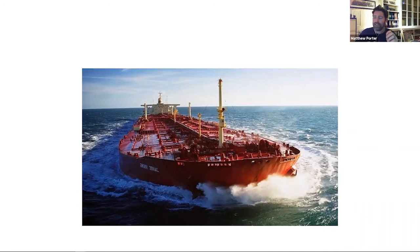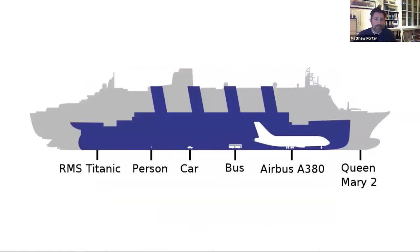I think it's very difficult for us to understand the scale of some of these things. I think those of us that live on the South Coast and have been to Weymouth and Bournemouth and seen some of the big Oasis class cruise liners get a sense of it. There we are, there's the Titanic in purple. There's the Queen Mary, famous liner, person, car, bus, Airbus A380. And if you've seen one of those at an airport, they look huge. So the Titanic very much fits in the pantheon of really big things. And I think that's very much part of its fascination.